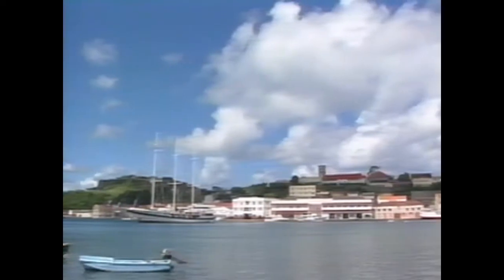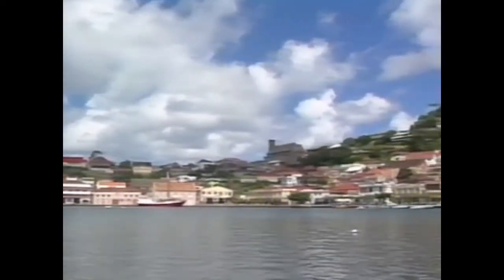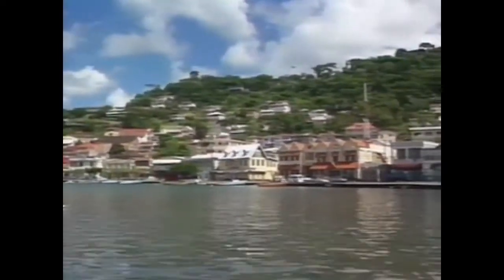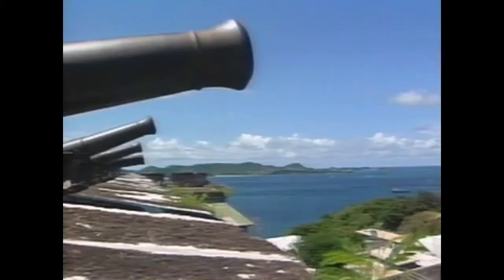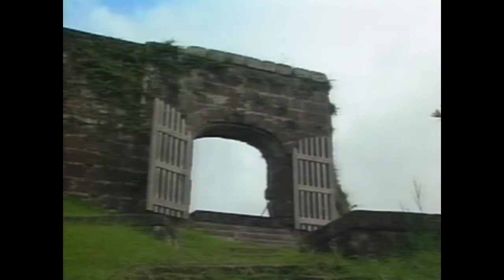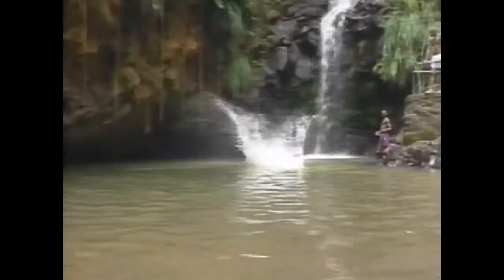Before heading offshore, let's take a quick look at Grenada, the spice island of the Caribbean. Grenada is of volcanic origin and is located in the Windward Islands. Although probably best known as a result of the U.S. military intervention of 1983, Grenada is actually a fantastic tropical vacation destination. The people here are very friendly, and the island has spectacular views: beautiful white sand beaches, lush mountainous rainforests, historical harborfront forts, and picturesque waterfalls, not to mention world-class diving.